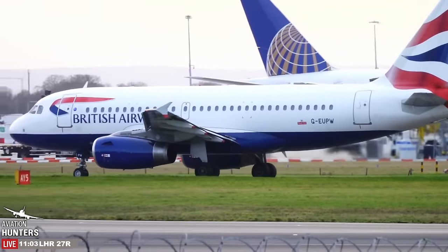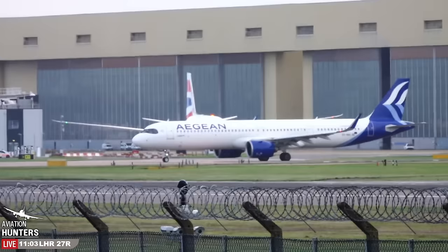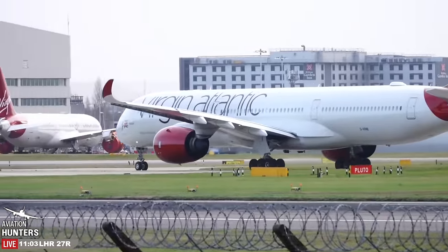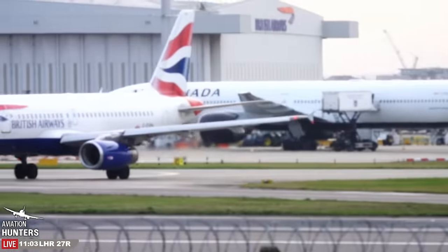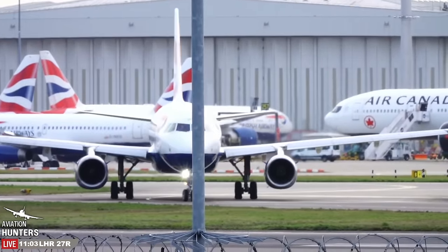You've got an AG, and that looks to be our next departure. In fact, that is holding. I'm not too sure why. I'm just assuming that it might be waiting for the clearance to depart, because there is a Virgin 350 that's taxiing relatively fast, but I doubt that'll be departing in front of it. But you never know. In fact, here's our reason as to why that AGN was holding. BA319 has decided that it's going to be skipping the queue.